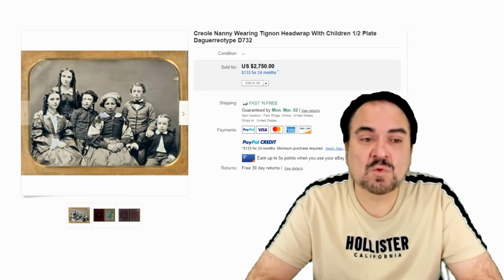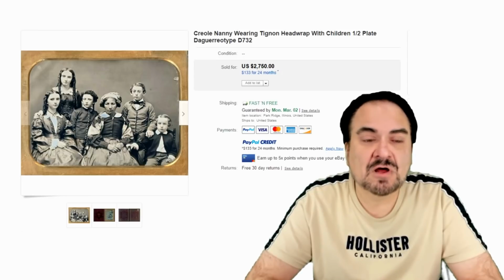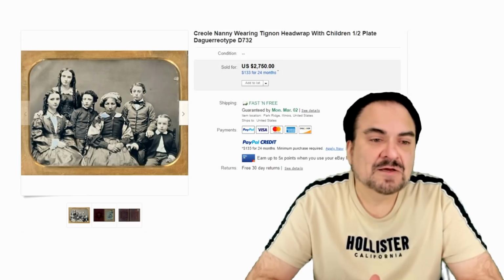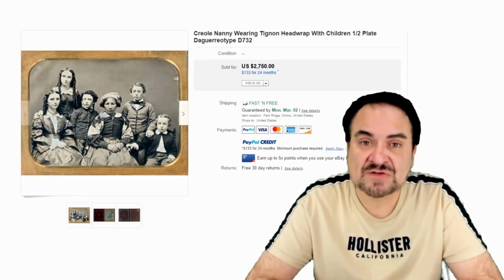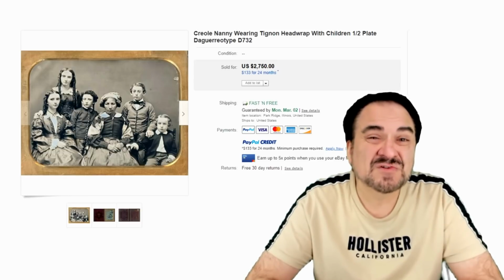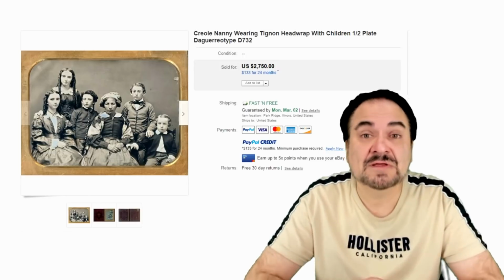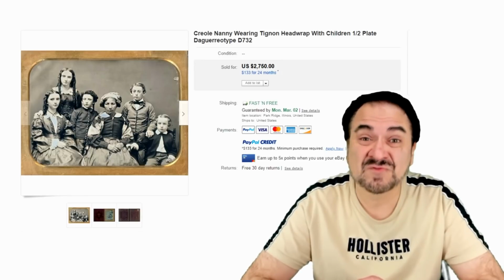Here's another interesting one. Now, to many people, this just looks like a group of people. It doesn't mean much at all. What's interesting about this one is the person in the middle does appear to be a nanny. She could very well be Creole by the style of the outfit, but she definitely does not match the kids. She is not dressed up as high as they are. The kids' clothing looks very expensive. Hers does not. So that is a key sign on this. $2,750 for something like this. It's a half plate, so it's a fairly large image as well. Very clear for being from the 1840s and 50s.